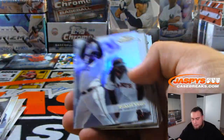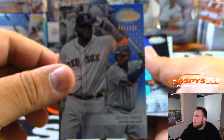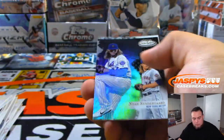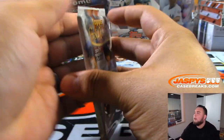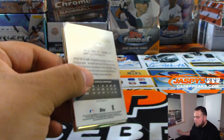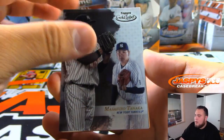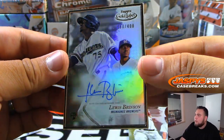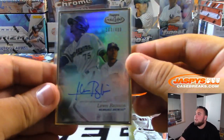For the Giants. And to 150, David Ortiz. Alrighty, and the autograph. Benintendi, and behind Tanaka is a Lewis Brinson to 400, 160 of 400, Milwaukee Brewers. William, who got this in a free spot in the 8x10.